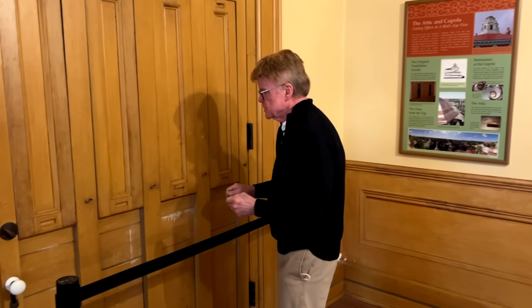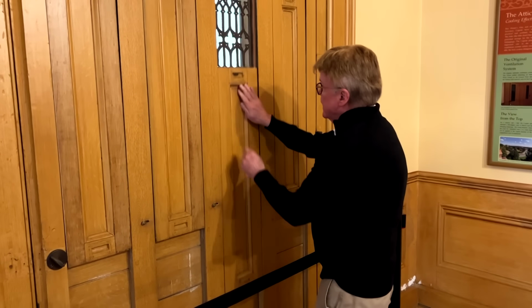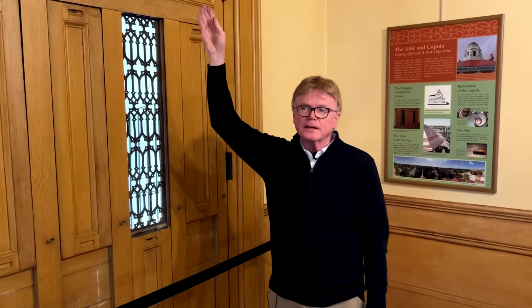I told you about the technological advances the house had. One of those was the ventilation system. So let me show you how it works. This is early air conditioning. So we lower the panel and the grate becomes part of the, for the time, very sophisticated ventilation system that brings air in from the lower floor and it swoops up through the cupola.